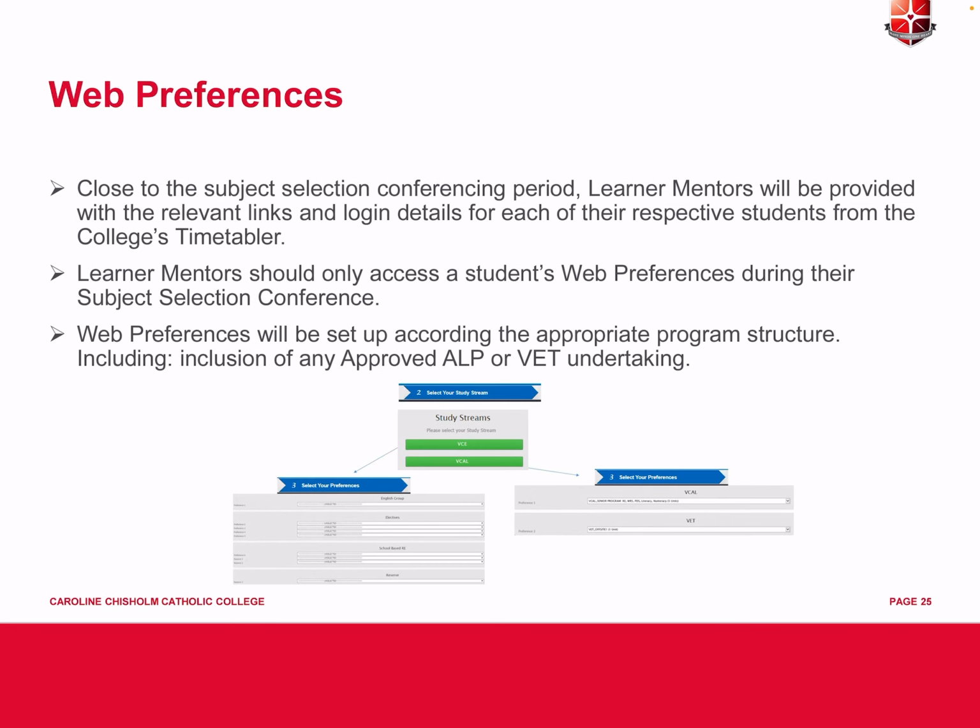Web preferences, this is what it looks like. Georgina will provide further information on this, but generally you'll use a login detail for each individual student, get in there, enter their subjects as per their subject selection form, and then submit it to web preferences.